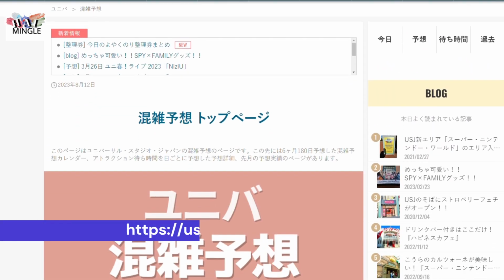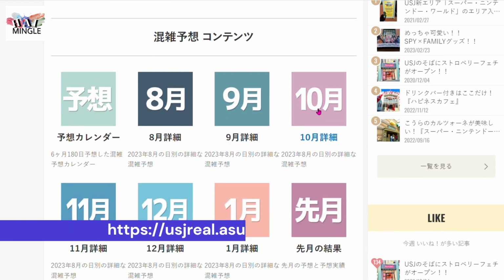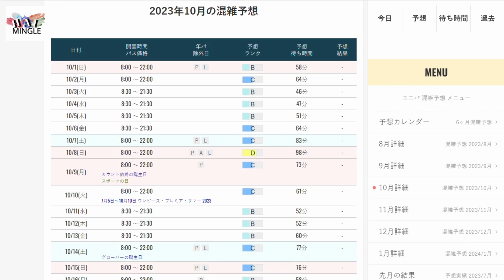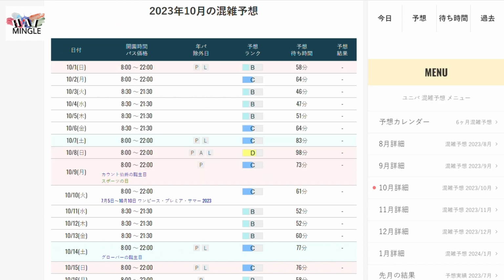Sometimes you can reference 2 different forecast websites, like this one, where the reference key is based on waiting time. So for any date marked as C, D, and E, you should buy a Fast Pass. If it shows F or S, then you better choose another date. You can find the links to these websites in my travel plan.